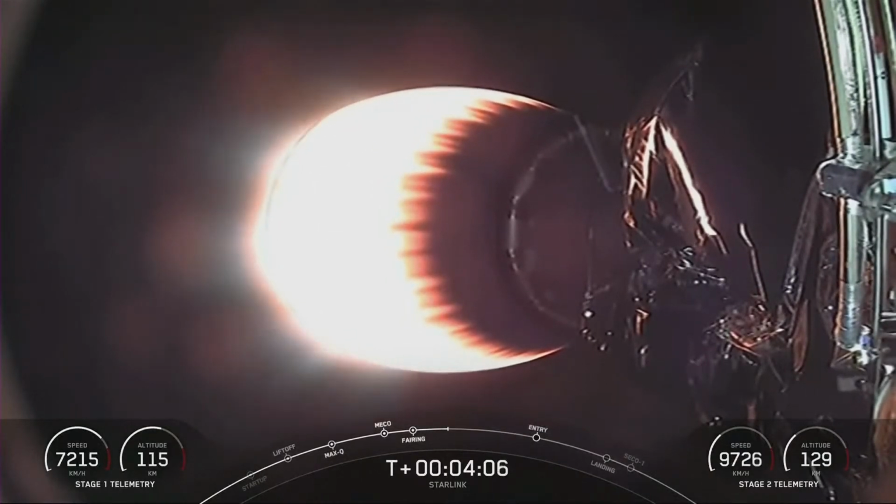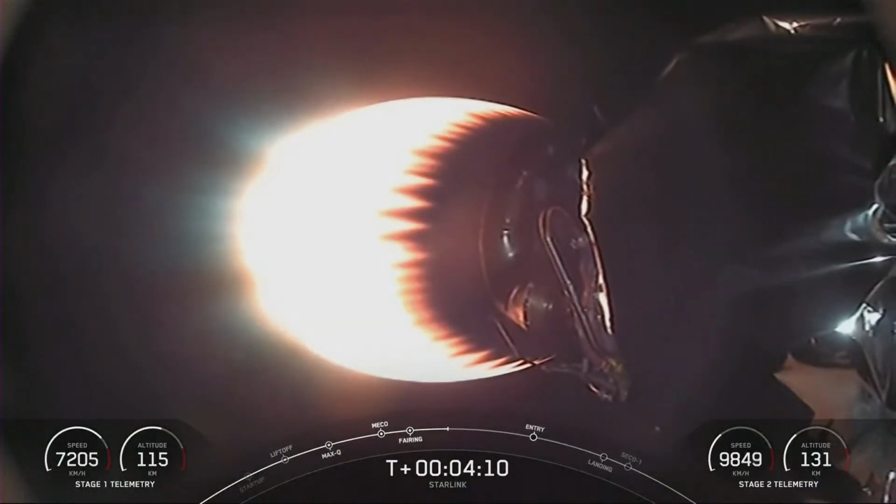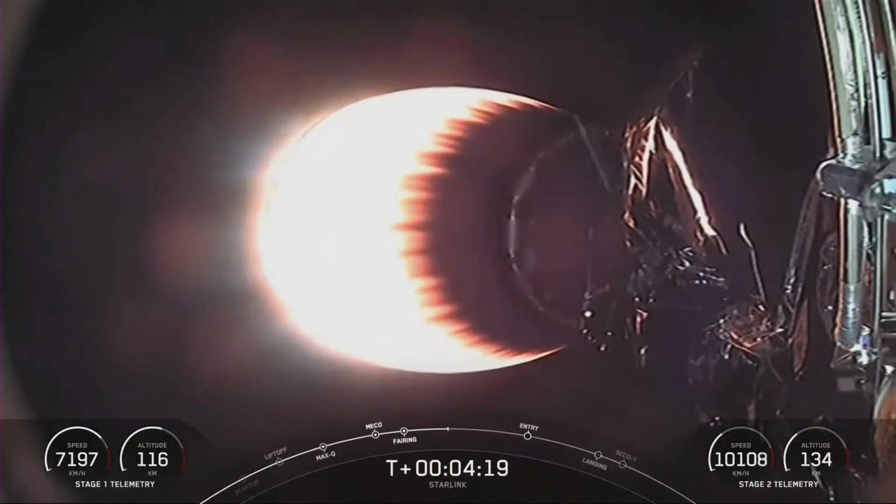Currently, the first stage is on its way back to Earth towards our drone ship, A Shortfall of Gravitas. And the MVac engine that you see on the second stage is continuing its burn, which will last about another 4 minutes. Acquisition of signal Bermuda.